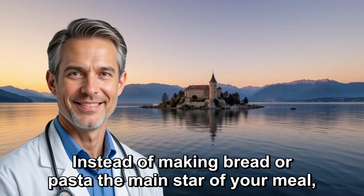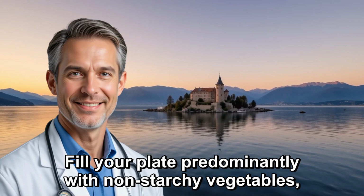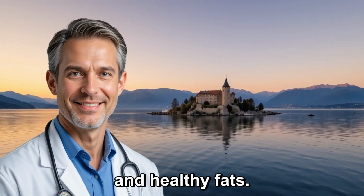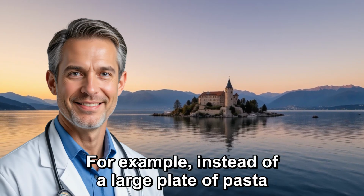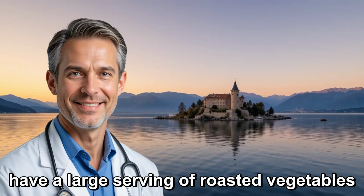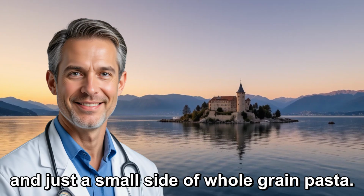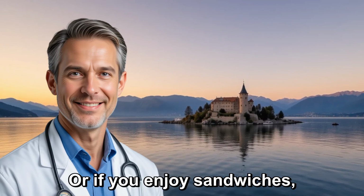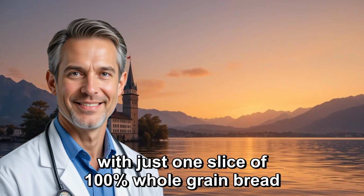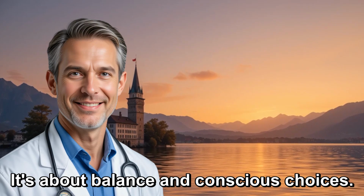Instead of making bread or pasta the main star of your meal, treat them as a side dish. Fill your plate predominantly with non-starchy vegetables, a good source of lean protein, and healthy fats. For example, instead of a large plate of pasta with a little sauce, have a large serving of roasted vegetables with a piece of grilled chicken or fish, and just a small side of whole grain pasta. Or, if you enjoy sandwiches, try an open-faced sandwich with just 1 slice of 100% whole grain bread, loaded with lean protein and plenty of fresh veggies. It's about balance and conscious choices.